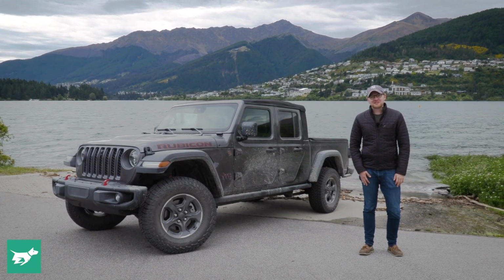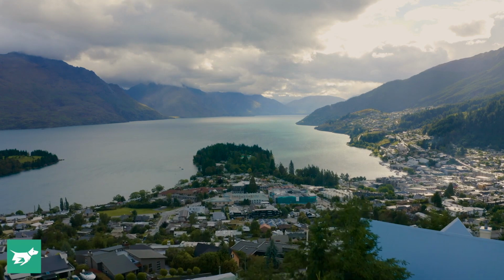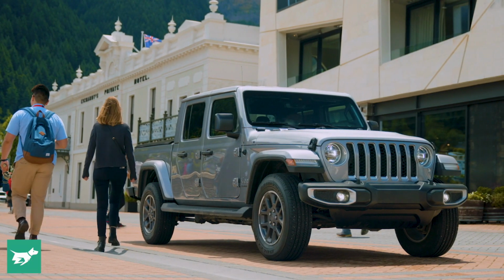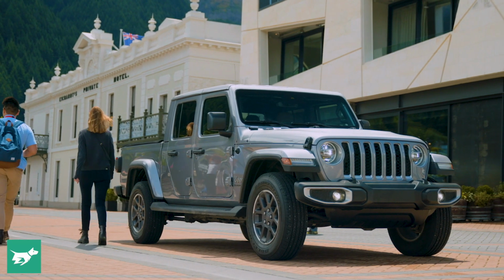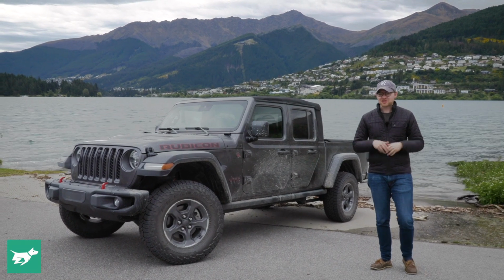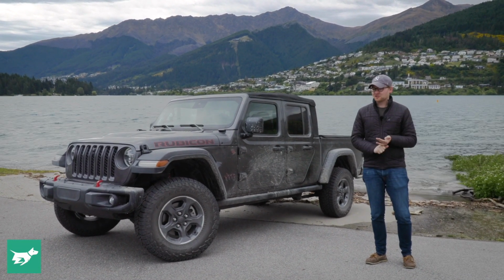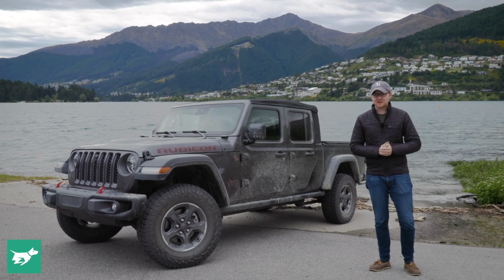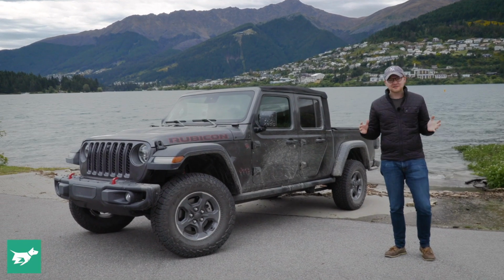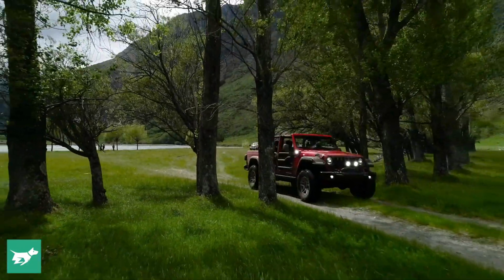I'm Tom Baker, this is Chasing Cars, and today we're here in Queenstown, New Zealand to drive the new Jeep Gladiator. To say that the Gladiator is an important car for Jeep in Australia would be a massive understatement. This American brand has been struggling to keep people interested for a few years now. There's the new Wrangler, which we reviewed together recently. You can watch that by clicking up here, and that's pretty cool. The rest of the range feels maybe a little bit stodgy, but this is certainly not that.